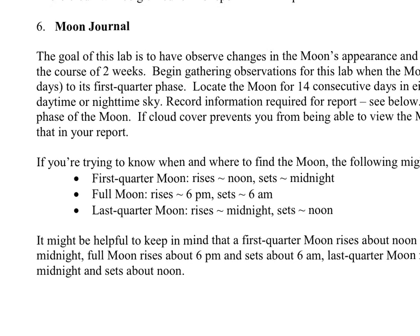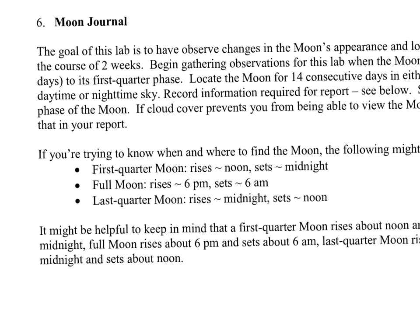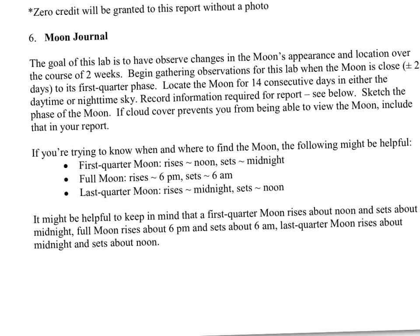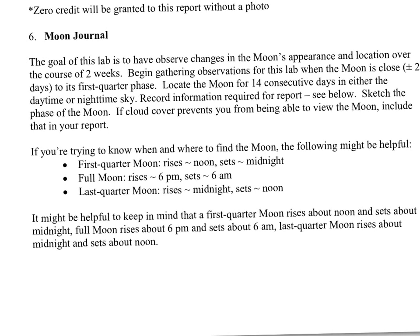The moon journal. Now for the moon journal, I want you to go out and observe the moon over the course of 2 weeks. I've narrowed it down, and I'll be posting when these are. Let me see if I can grab a calendar right quick. I want you to start your 2-week observation when the moon is in its first quarter phase.